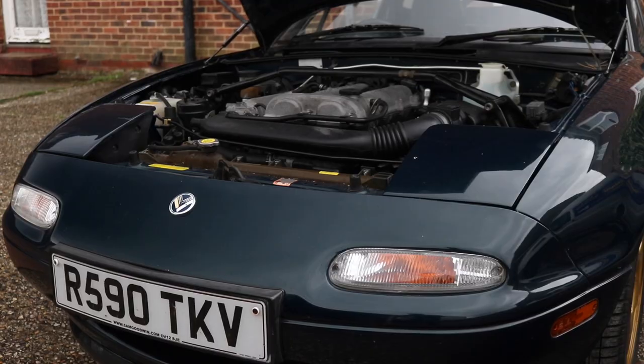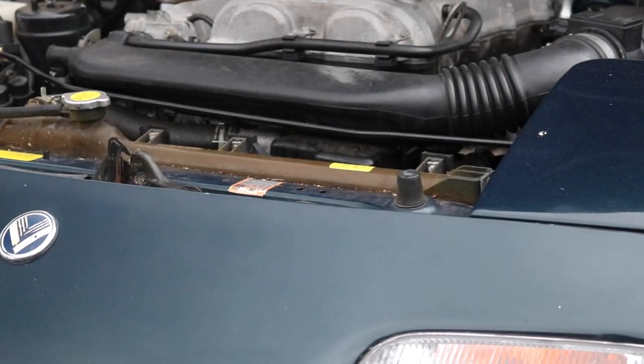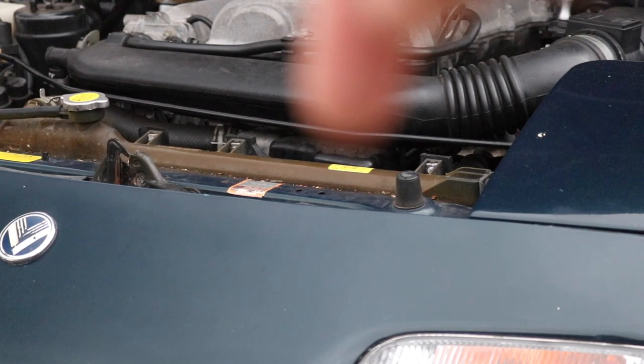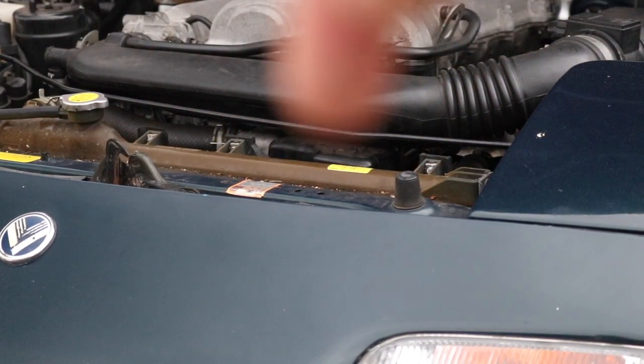Now, you may think, hang on, how did they know just from a picture that my radiator needed changing? Well, I will demonstrate. Let me pop the bonnet and I will show you. As you can see, her radiator at the moment is this horrible brown colour. Oh, hand-eye coordination is brilliant once more. So, that is not a healthy colour for a radiator.